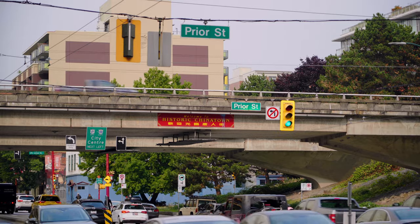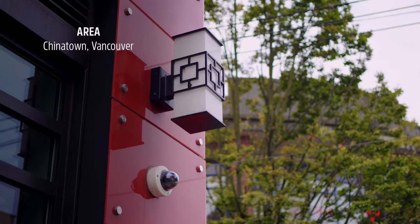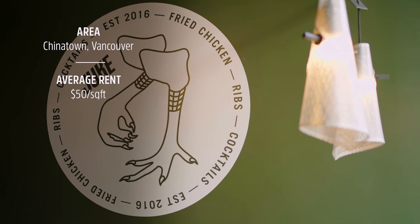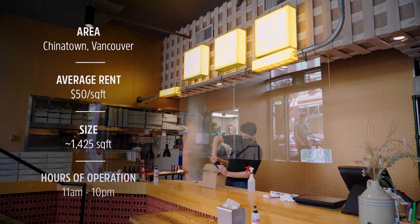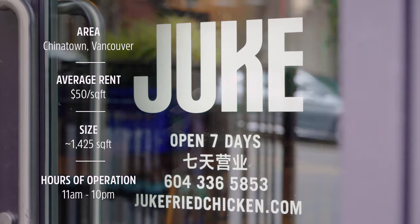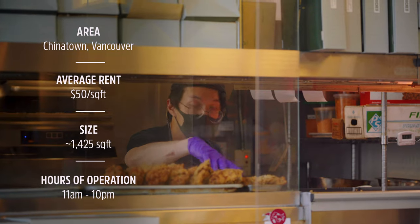Juke Fried Chicken is located just outside of downtown Vancouver in an area known as Chinatown, known for its specialty restaurants and eccentric flavors. They open from 11 a.m. to 10 p.m. and their main clientele are those wanting some quality comfort food on the go.